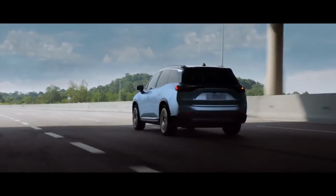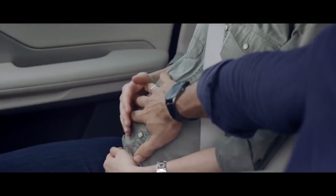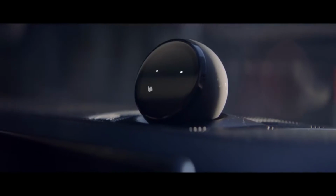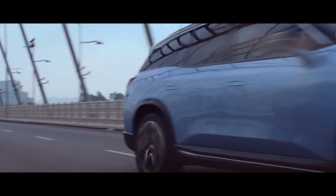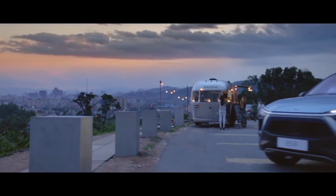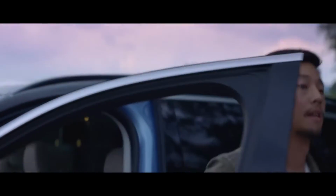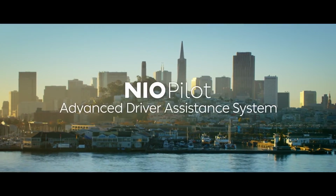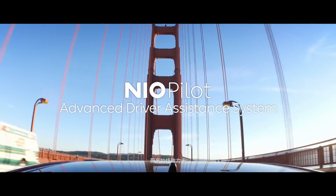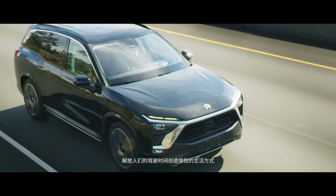Nio Pilot. Sadly, Norway is probably one of the worst countries to be testing Nio Pilot. The country is full of hills and mountains, so there are hardly any straight pieces of road for you to slowly learn to feel and trust the system. Also, it's possible that the Nio Pilot system was still using the version intended for the Chinese market rather than the Norwegian one.